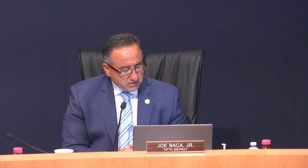Also went to the employee picnic along with my colleague, Supervisor Hagman. It's good to see all the staff out there having a good time and really enjoying their time there at Glen Helen Regional Park. And also attended the San Bernardino County Sheriff's Exceptional Service Award ceremony. It's good to see all the great work that our law enforcement agencies throughout the county do and how they're being recognized for their valor and hard work. And I just want to highlight a few items from the board agenda. Item 16, this is to have license plate recognition systems placed in our unincorporated communities.